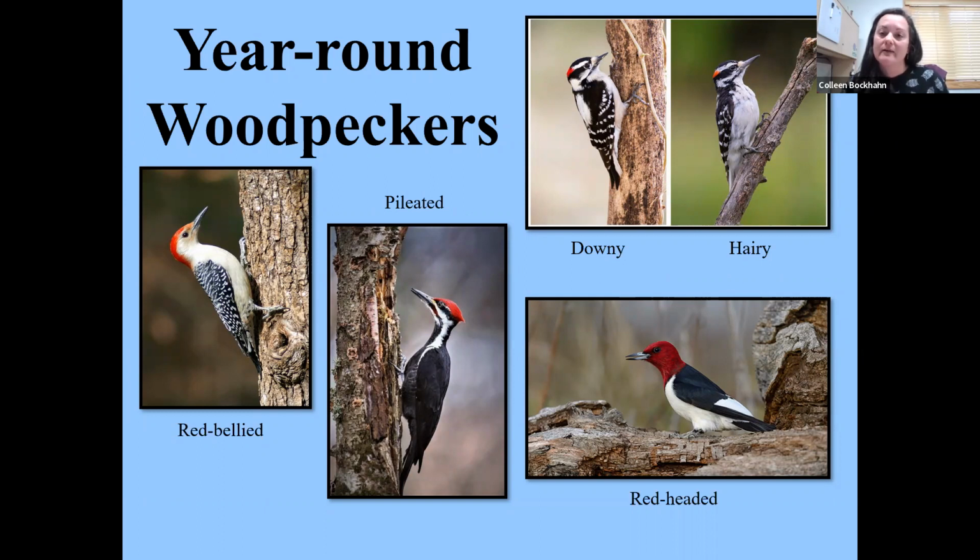So if you look at that, you can see it's basically that same length. If you go to the downy, it's got a much smaller bill, so that bill is not going to be as long as the head. That's what I typically use almost all of the time.